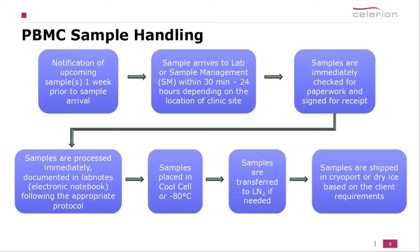Samples are processed immediately, documented in lab notes, which is our electronic notebook system, following the appropriate protocol. In our electronic notebook system, we record the reagents used, when the sample was received, when the sample started processing, and when the processing ended. This way, we can know how long it took for processing the samples, as well as what kind of reagents were used for processing.